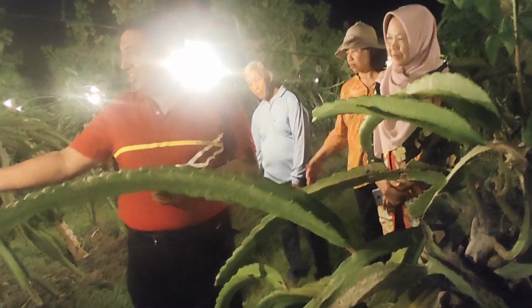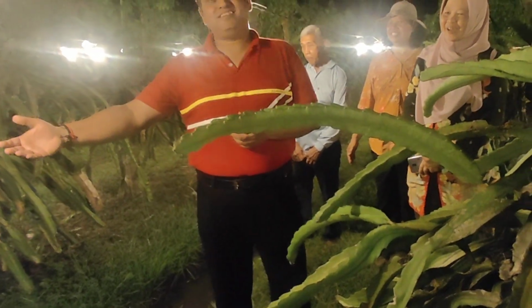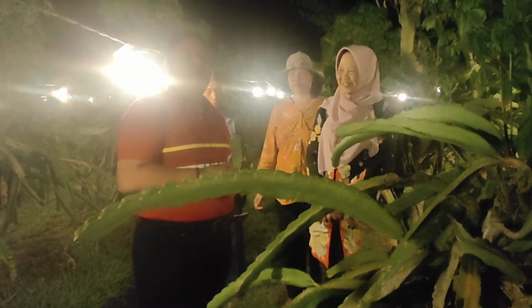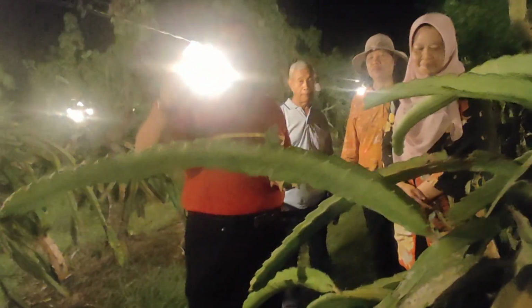Now we are lucky that we get one fruit. As I discussed earlier, when we reached this orchard, I was searching for the fruit everywhere. They are saying, sir, we harvested the fruit in the morning, because there are time schedules for harvesting, as the fruit has to be sent to the market.